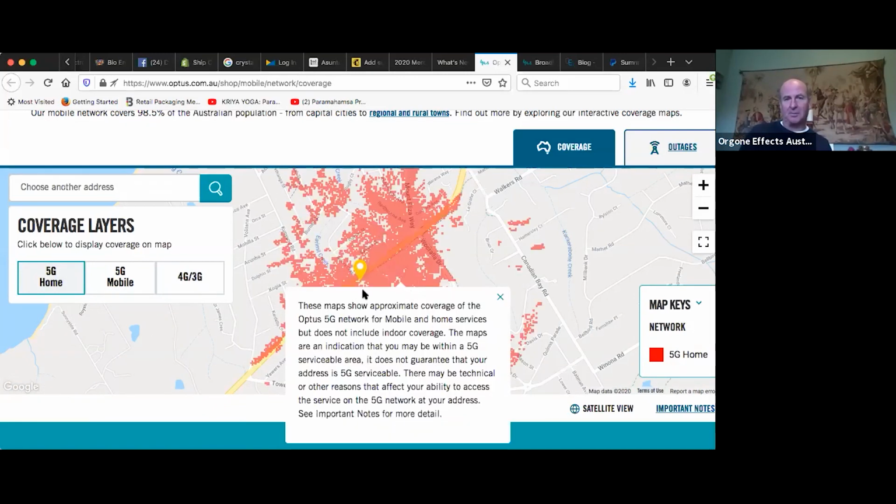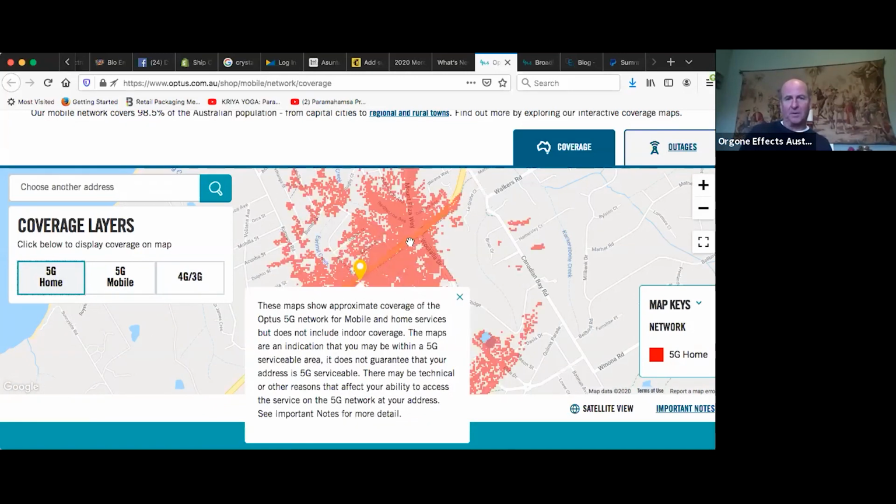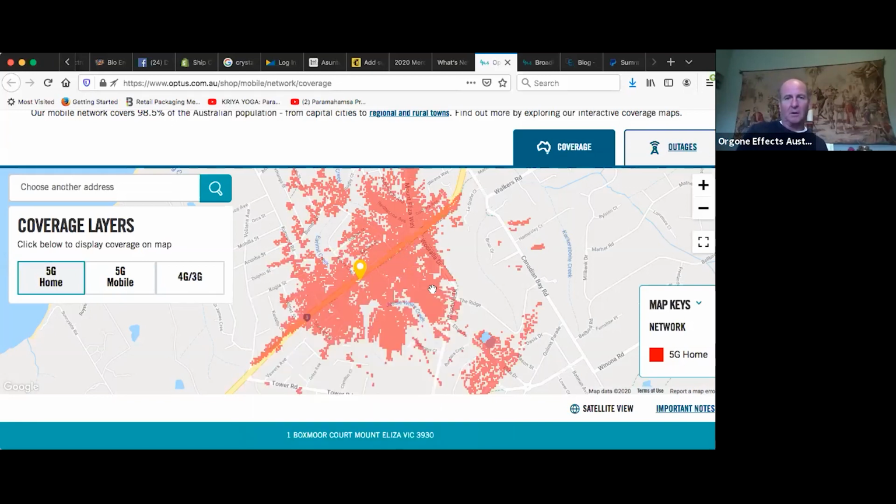And this is what really surprised me, that the 5G home broadband is actually available for use with the 5G coverage which is coming from the mobile phone towers. And that was not something that was made clear by any of the telcos. Everyone was talking about the 5G streetlight setup. So this sort of confused me a little bit. And so I went a little bit deeper into this whole 5G setup with Optus.